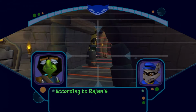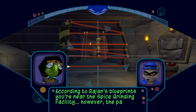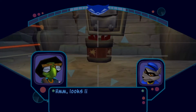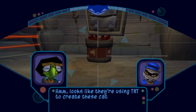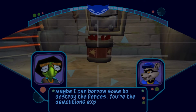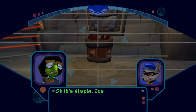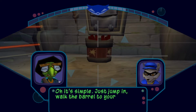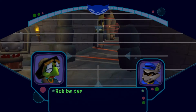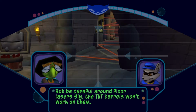According to Rajan's blueprints, you're near the spice grinding facility. However, the passage is blocked by those laser fences. Looks like they're using TNT to create these catacombs. Maybe I can borrow some to destroy the fences. You're the demolitions expert. How am I supposed to use that stuff? Oh, it's simple. Just jump in, walk the barrel to your target, jump out, and get clear of the blast radius. But be careful around floor lasers, Sly. The TNT barrels won't work on them.